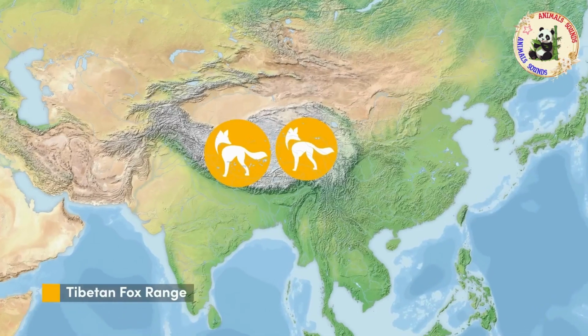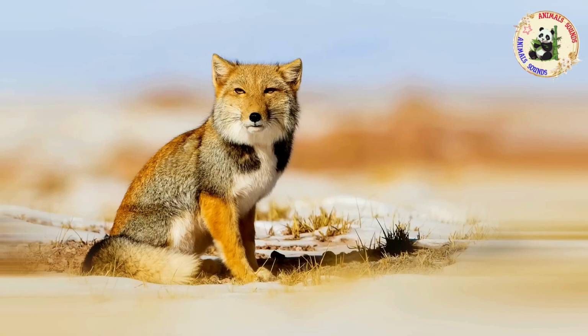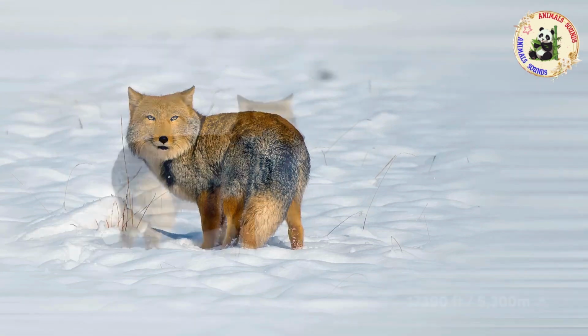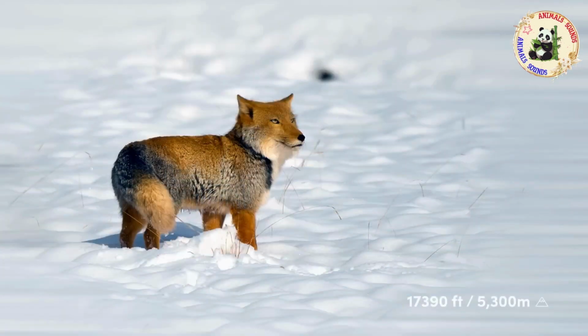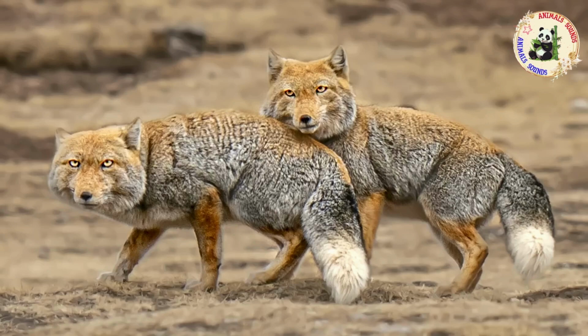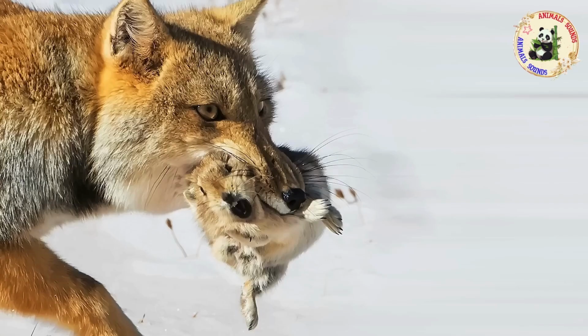There are 3 species that remain on our list, the first of which is confined to the Tibetan Plateau. The face of the Tibetan fox is not too dissimilar to that of the Corsac, but this species exhibits especially thick fur to stave off the cold temperatures at higher elevations of over 17,000 feet. Not only is the Tibetan fox monogamous, but they form lifelong partnerships with their mates and are not especially territorial, often sharing their hunting grounds with other pairs.